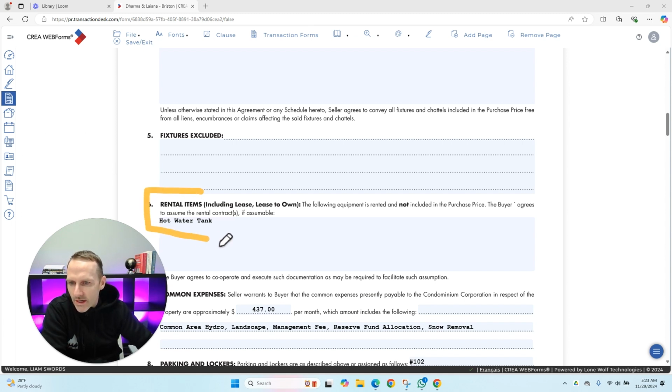Rental items. So if there is any rental items in this deal, the hot water tank is a rental item. Another example would be an alarm system or something. If there's some type of monthly monitoring fee, that's where you would put that in.